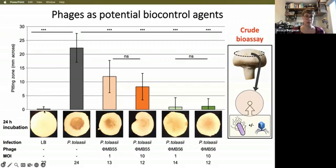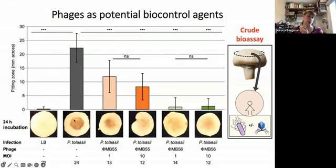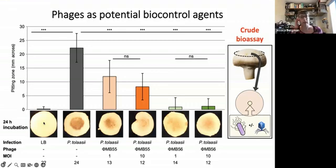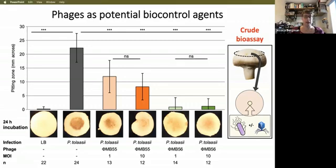So after 24 hours, I measured a pitting zone if I could see any. With just growth medium, there is no pitting zone. If you add just bacteria, just Pseudomonas tolaasii, you get a quite clear pitting zone. It's actually sunken down and it's brown, and it's like 22 millimeters across on average.